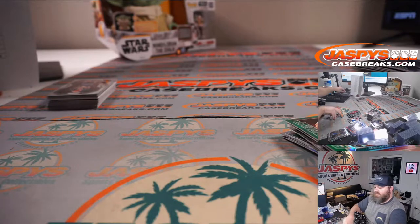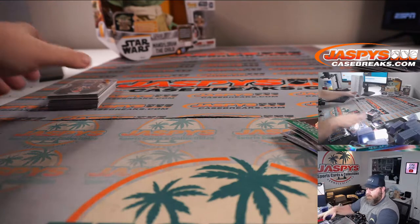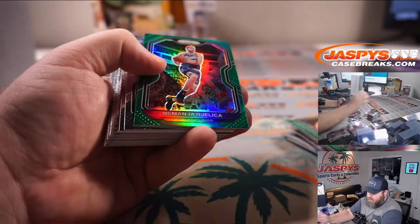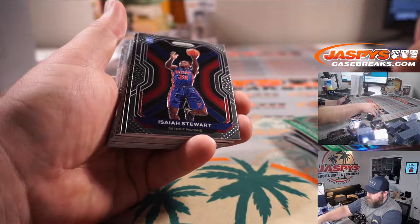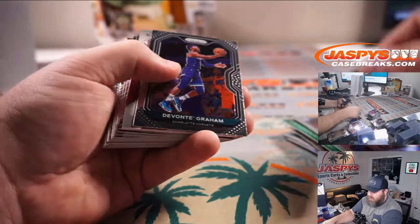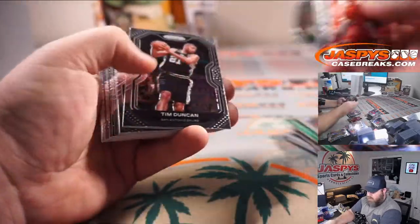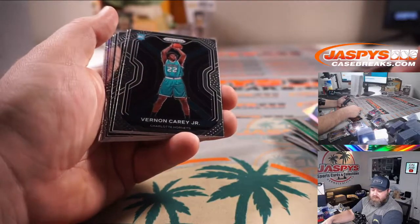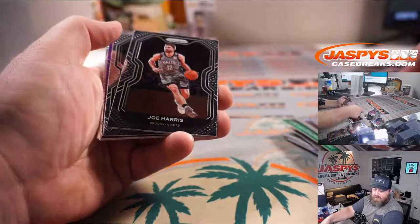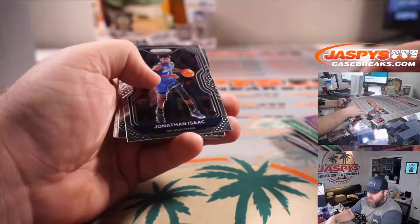And we got one blaster box left. Nemanja Bjelica for the Kings. And Sean O'Leary. Isaiah Stewart for the Pistons. Lee Cheesman. Jermaine O'Neal for the Heat. Bennett Page. Caleb Martin, Hornets. That is Sean O'Leary. Cole Anthony for the Magic. Isaac Lintz. And Purple Wave, Terence Davis for the Raptors. Eric Jock.